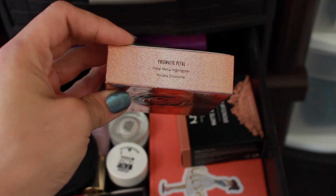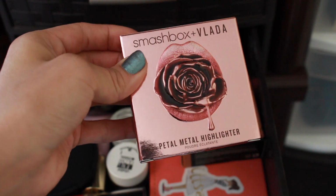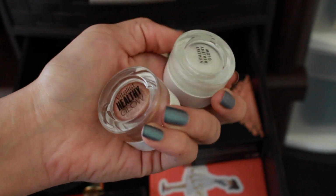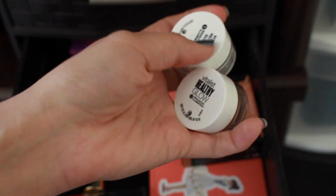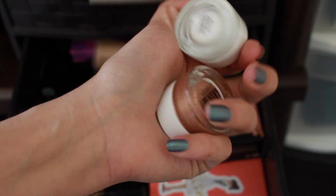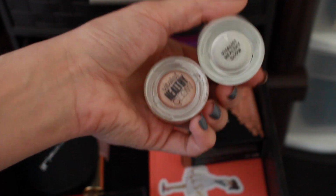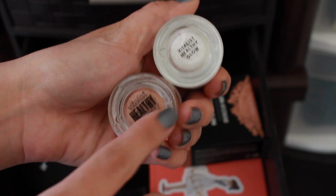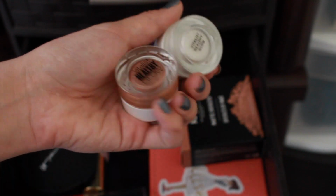I'm also going to try out this one, Prismatic Petal from Smashbox and Vlada. I think this was a Sephora exclusive. I also really need to try these, at least one of them from Covergirl. This is their Healthy Glow. It's kind of like their cream highlighter. Not into cream highlighters, but I do need to give them a try. So I'm going to put both in there, but I'm guessing I'm only going to use this one. We'll see. I'm going to stick both in there.